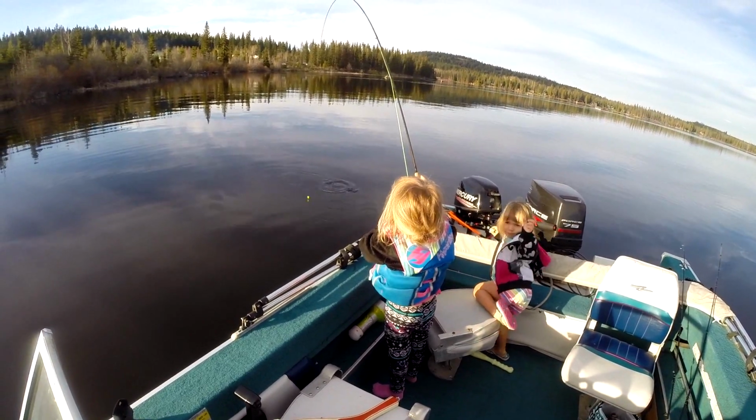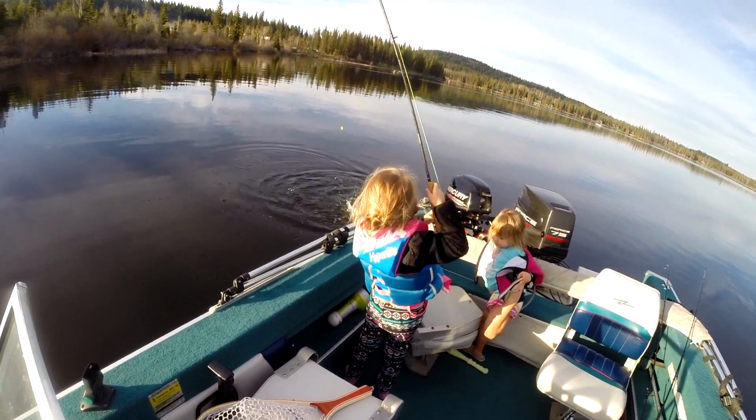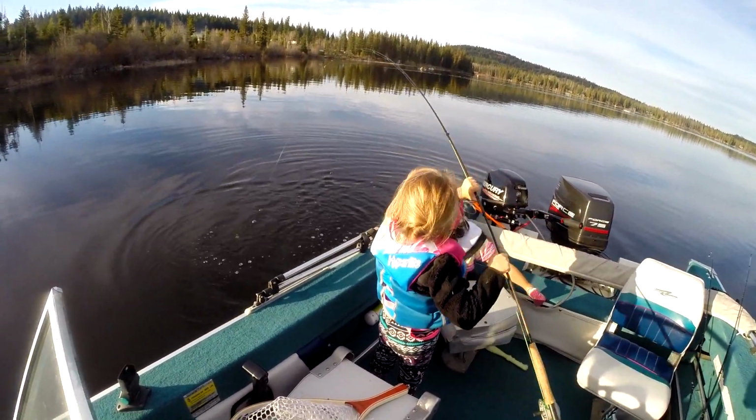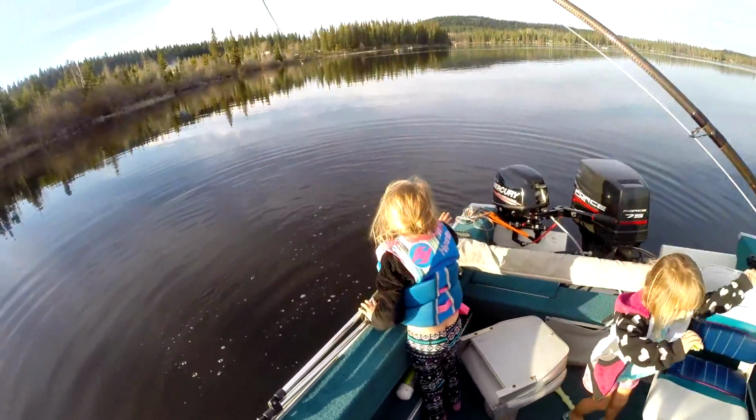That one's fighting good, huh? Callie, pull him towards the front of the boat so he doesn't get caught on the anchor line. Towards the front of the boat. Don't drop that rod. I'm on that. You want to net him? Well, here. It's going to get caught in the anchor rope.